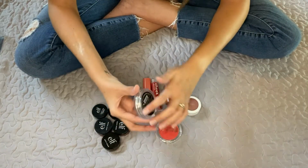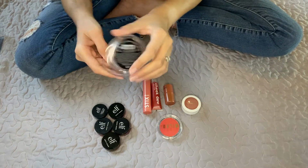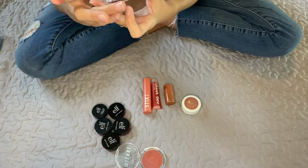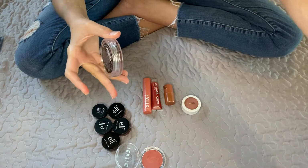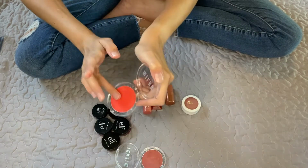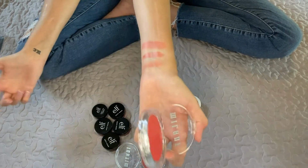Okay, these Milani blushes. These are their Cheek Kiss cream blushes. This is the shade 110 Nude Kiss. And this is the shade 120 Coral Crush. And this is one of the shades that I have not used yet. I have not even opened this, which is absurd. I'm actually kind of surprised that the swatch is not quite as intense as I thought it might be, which makes me happy.